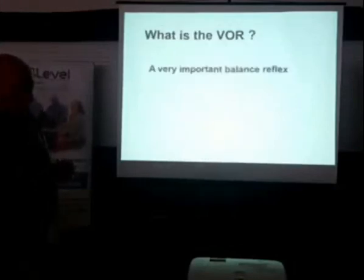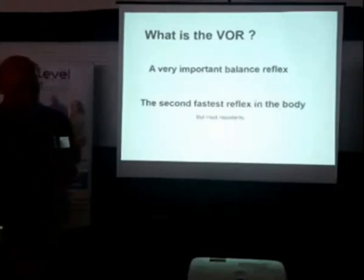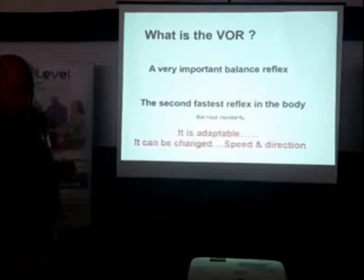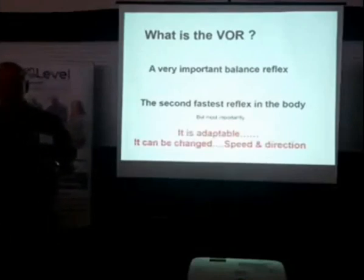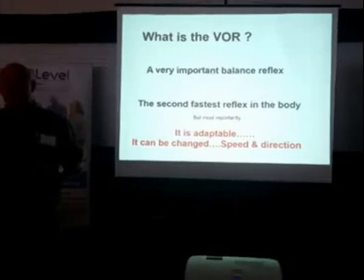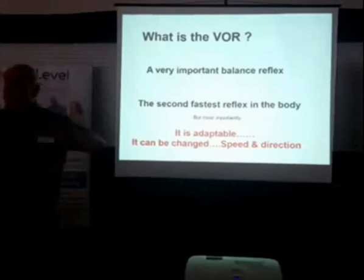So it's a very important balance reflex. It's the second fastest in the body, but the most important thing about it, which is why I like it, is it's adaptable. It's retunable. It can be changed with exercise, which is where the science behind it all comes in, which we haven't got time to go into today. It's a reflex that with repetition and the right sort of exercise can be recalibrated. You can't fix the damage that's been done to the inner ear, but you can recalibrate the brain to reinterpret the information so that the VOR changes.